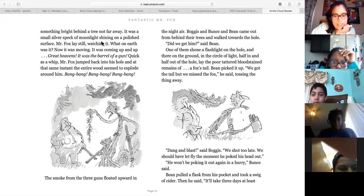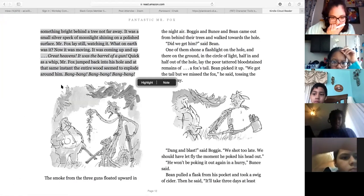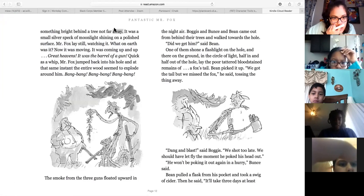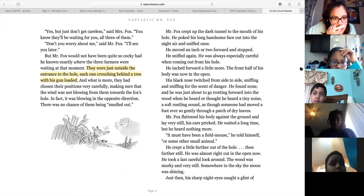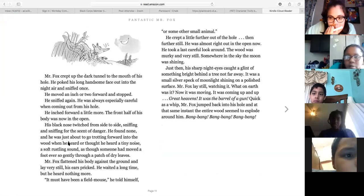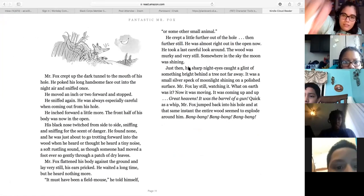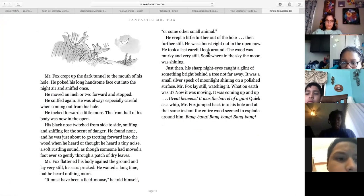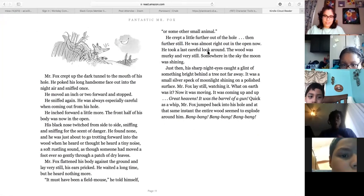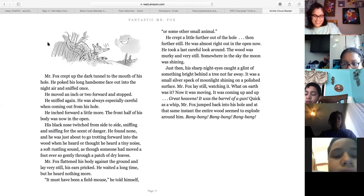I feel like I skipped a page. Did I skip a page, Miss Miranda? Let me see. It must have been a field mouse, he told himself, or some other small animal is the next part. I don't see that. Is it up? It completely changed where it is. Yeah, you see what I'm saying? There it is on the top of that second page, or some other small animal. Oh, okay. I got you now. Thank you all for being so patient. Look at you all. My baby.